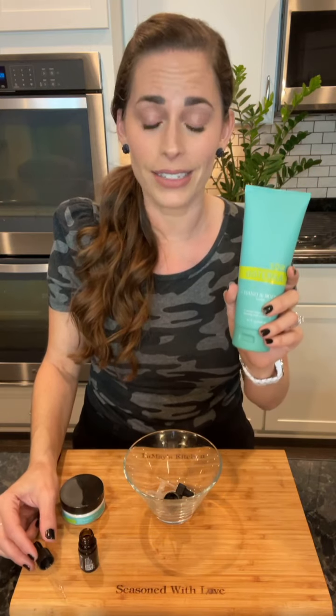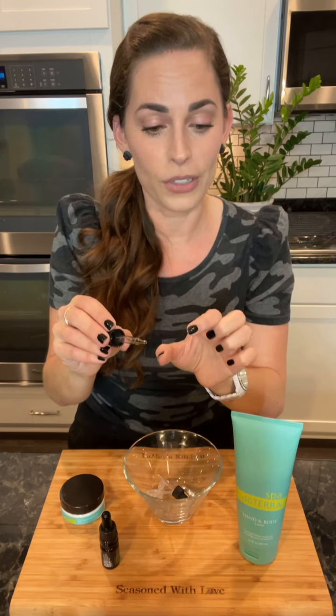You'd be surprised, like I said, at how a little goes a long way. I want you to really conserve those drops. 1 dropper top is plenty, 1 dropper full. And really, we didn't even use the whole thing. We used about 3/4 of the way. So super easy, super simple.